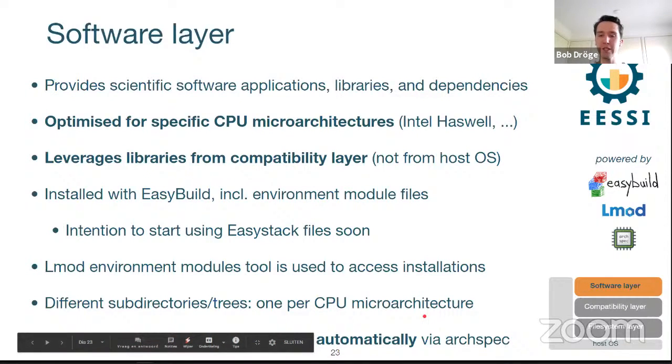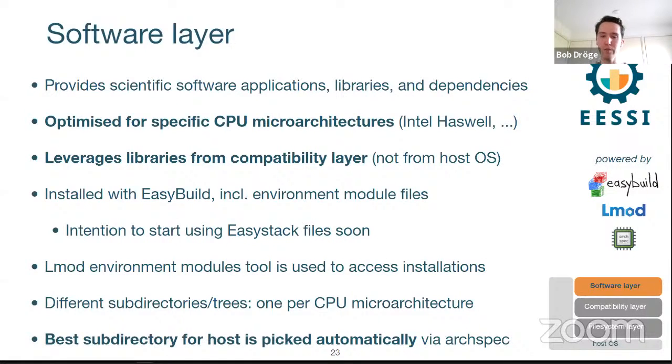And to make sure that they work on any kind of client, these installations may only depend on libraries or applications from either the software layer or from the compatibility layer. So it shouldn't link against any host libraries, otherwise it will break stuff.